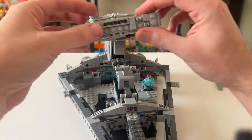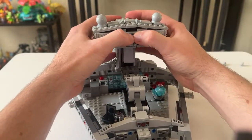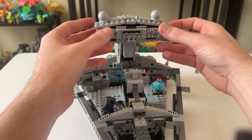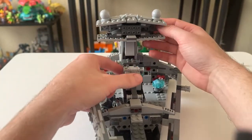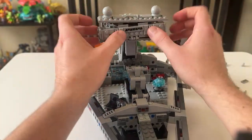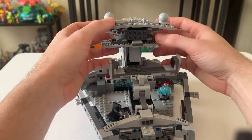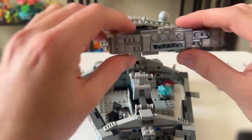But the thing that I'm worried about is it looks like there's no stability for this piece here. I'm scared to push on it too hard. Like I said, I don't want it to pop off, but it just really sits on there and not too well. Let me push this piece back. Let me open it up some. Interesting.